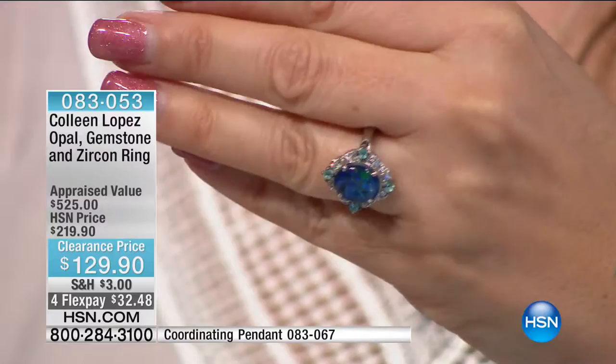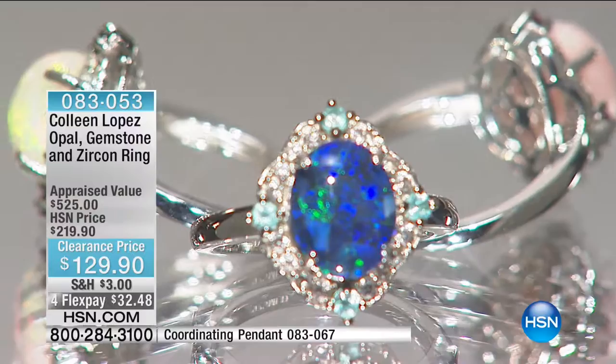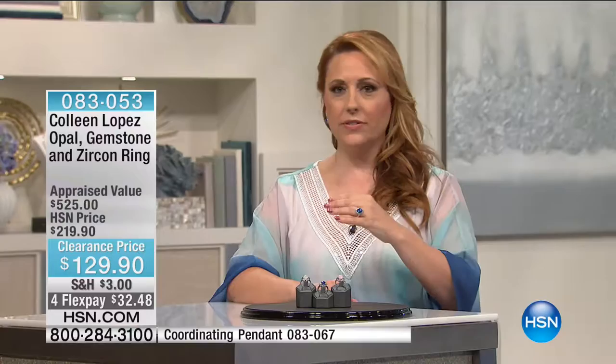Oh, that's a beautiful shot. Look at the greens. You have light blue, dark blue, and it's a cabochon. Did I just have a seizure? Okay, there you go.